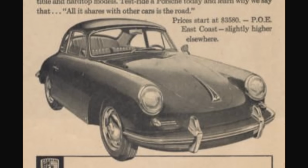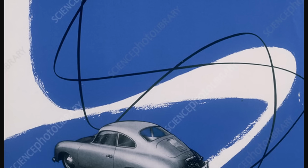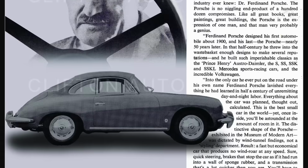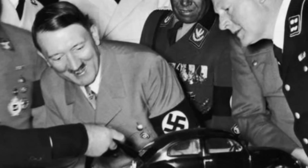And even if you've never looked too far back into Porsche's history and really only seen their current crop of sports cars out on the road, one look at the company's first production vehicle, the 356, and it all makes sense.